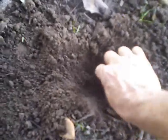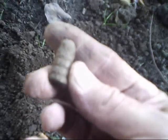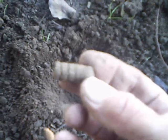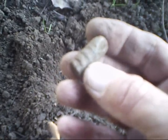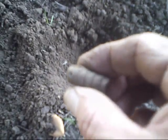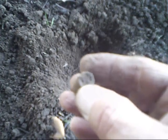Okay, I was digging in this hole and I found a bullet. I mean, real old bullet. I don't understand what caliber it is, but it's definitely a bullet. It's lead. Got three rings on it, but I don't know, must have been here for a long period of time, but anyway, it's a pretty good hit.